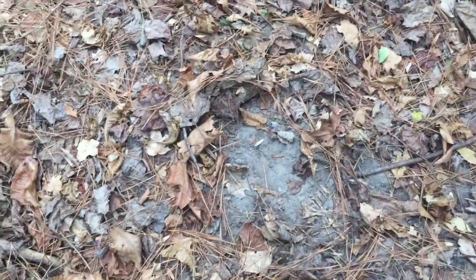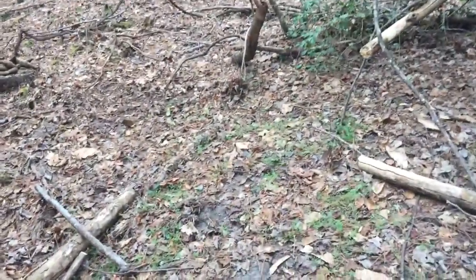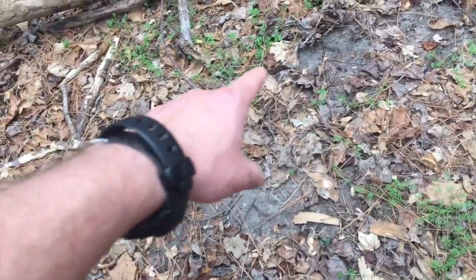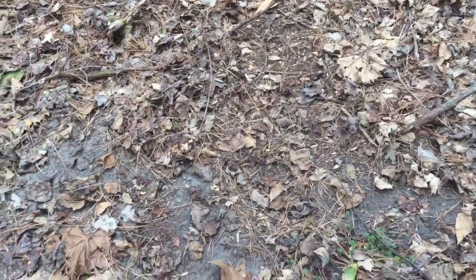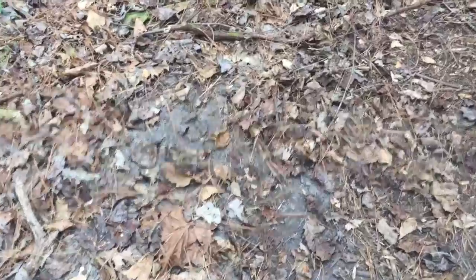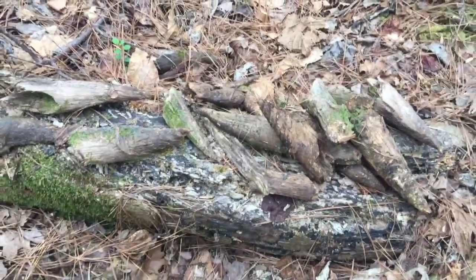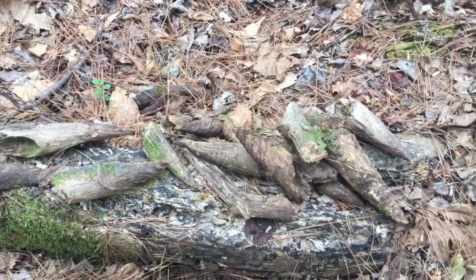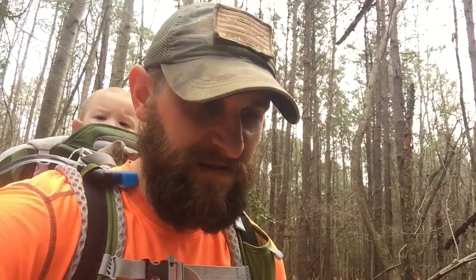Somebody's been moving the leaves around. So here, and these leaves that are disturbed is from where we found this big pile, but the majority of them were all right here where all this disturbance is. As you can see, there's a whole bunch of them. Those are dragon teeth.